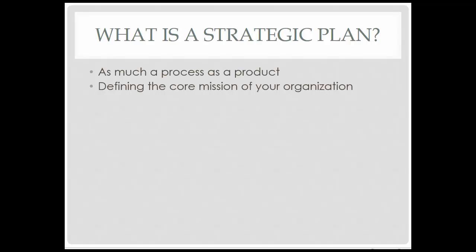A strategic plan starts out by defining the core mission of our organization. What is the University of Evansville? What makes us different than other universities, other organizations? What are the values that are most important to us? We start with these. Now, the strategic plan moves beyond these things, but until we have a very solid sense of what defines us, what makes us matter, then it is not going to be possible to build the kinds of goals and objectives that we need to create in order to move forward.